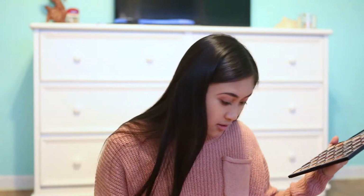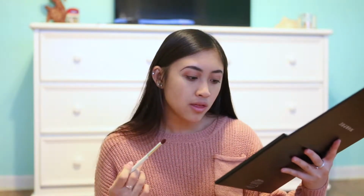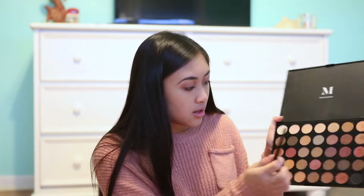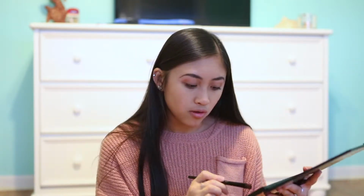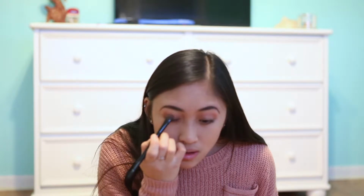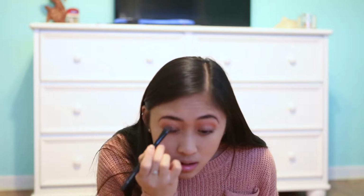Okay, now that Fortune is all over my lid, I'm going to play around with the crease now. I have no idea what I even want to do, but we will see. Okay, I think I'm gonna take this color Vintage right here and apply this all over my lid, kind of avoiding the crease a little bit, but blending it slightly into there.